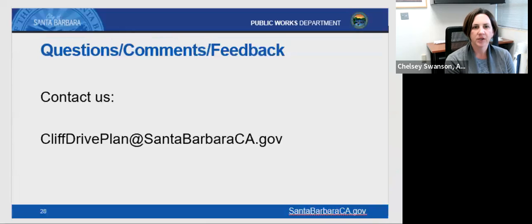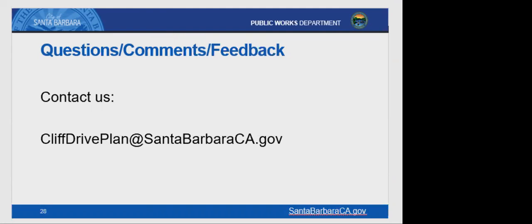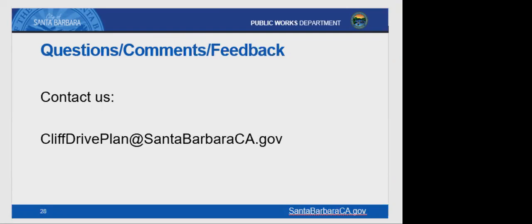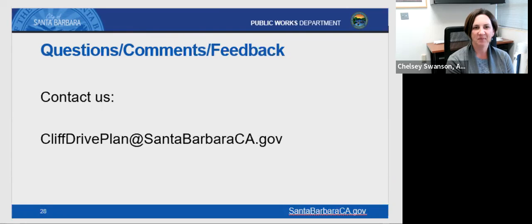Thank you. Next question. How will this project prevent people from turning left near the shopping center and continuing accidents? Sorry, let me just. Okay, looks like we're all muted now. I'll repeat that. How will this prevent people from turning left near the shopping center and continuing accidents?